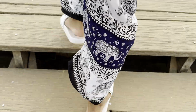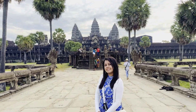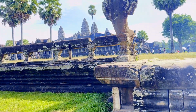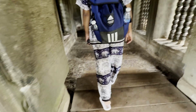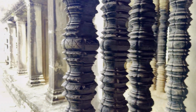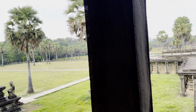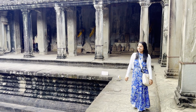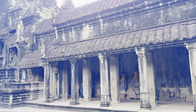After the sunrise, we started exploring the temple while it was still cool and comfortable. Angkor Wat is huge and amazing, so it was nice to just walk around and take it all in. There's a lot to see and you can check out different parts of the temple at your own pace.